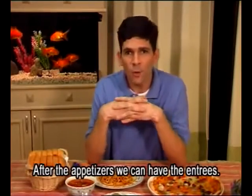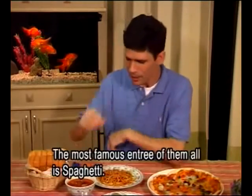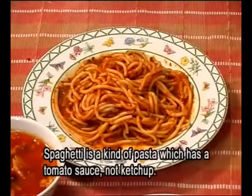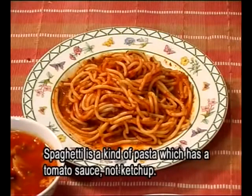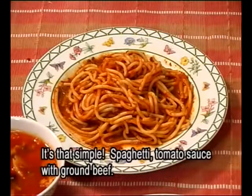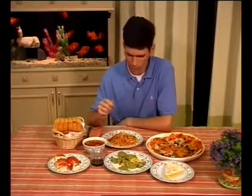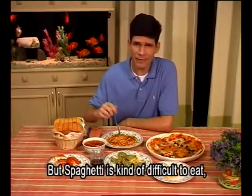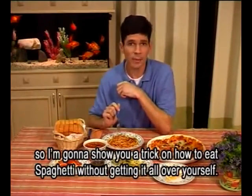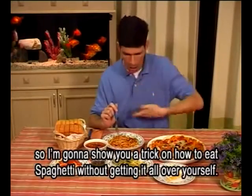After the appetizers, we can have the entrees. The most famous entree of them all is spaghetti. Spaghetti is a kind of pasta which has a tomato sauce, not ketchup, a tomato sauce based with ground beef. It's that simple. Spaghetti, tomato sauce with ground beef. But spaghetti is kind of difficult to eat, so I'm going to show you a trick on how to eat spaghetti without getting it all over yourself.